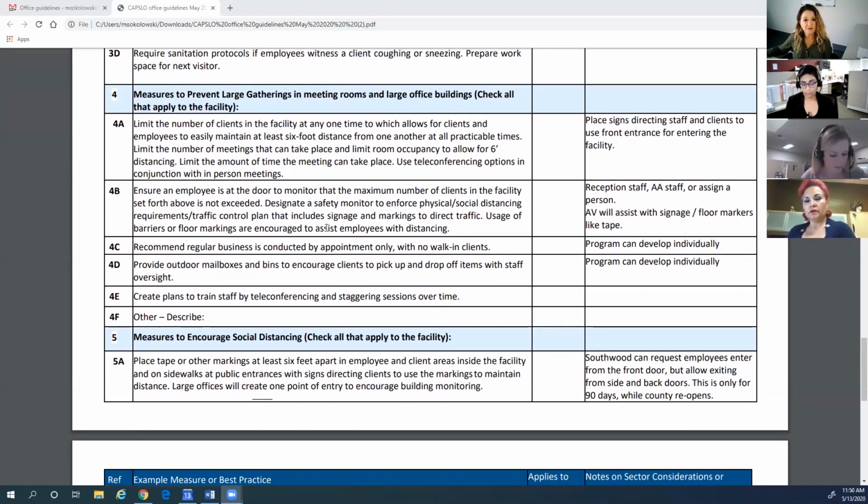This is talking about large gatherings in meeting rooms. For the most part, we do not expect to host any large gatherings. Again, we would follow our local public health orders. As gatherings start to get larger and larger, we're still going to limit the number of clients in the facility at one time. And the biggest thing is that we want them to be able to maintain that 6-foot distancing even when they're in our office space.